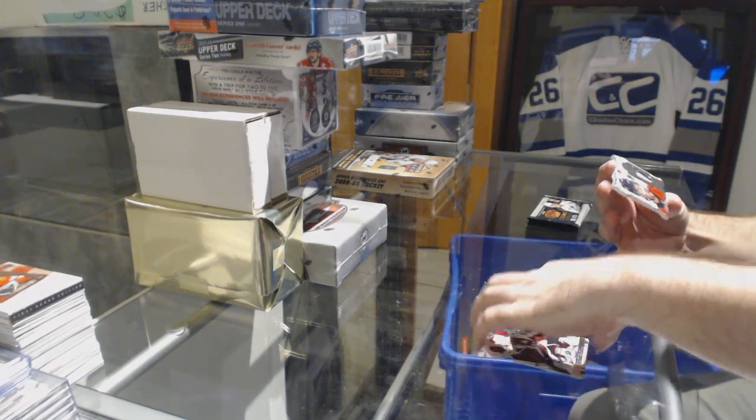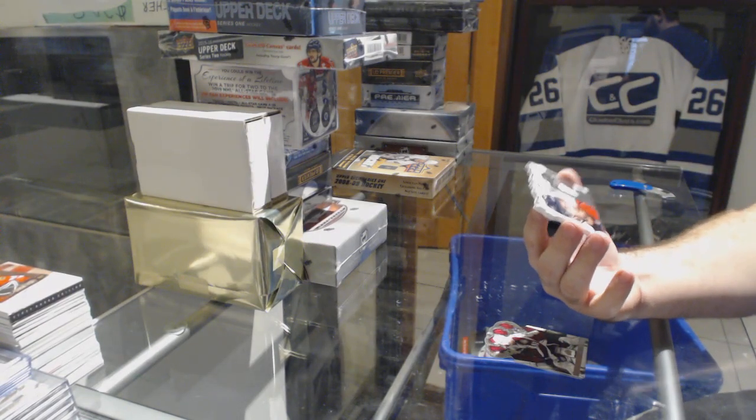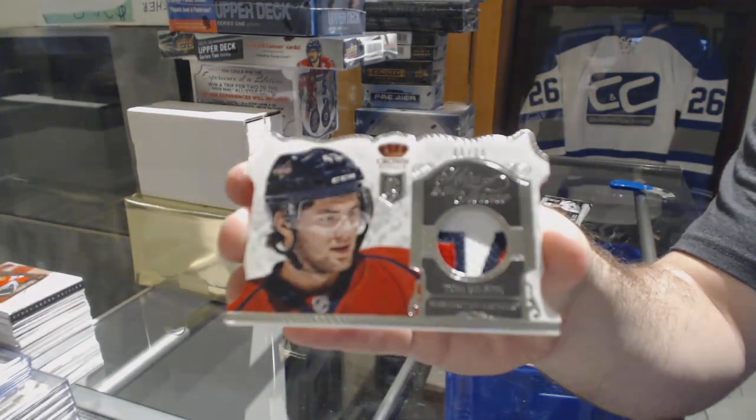We've got for the Washington Capitals, number to 25, heirs to the throne patch, Tom Wilson.